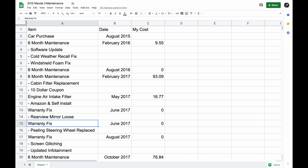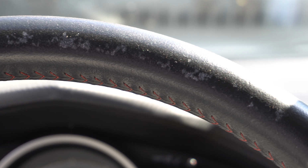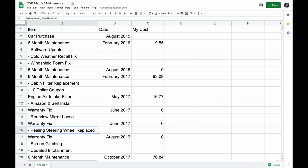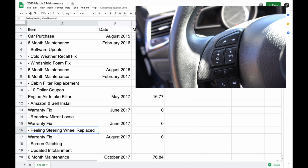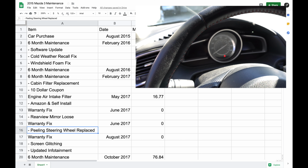The next thing in the same month, actually, the steering wheel started peeling, and once it started peeling, it just kind of continued, and that was the 2015 model steering wheel. So what they did was they put a 2016 model steering wheel under warranty for me as a gesture of goodwill. And as you can see here, almost 2 years after, it's also starting to peel. But I'm happy they did that because the 2016 steering wheel was much nicer than the 2015.